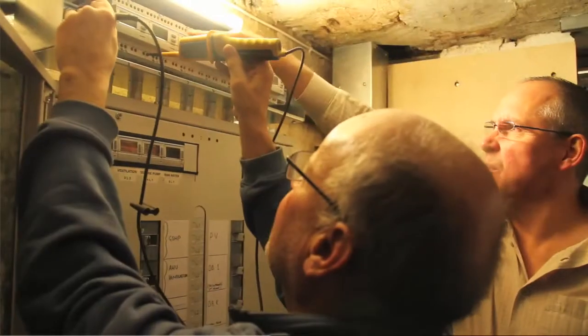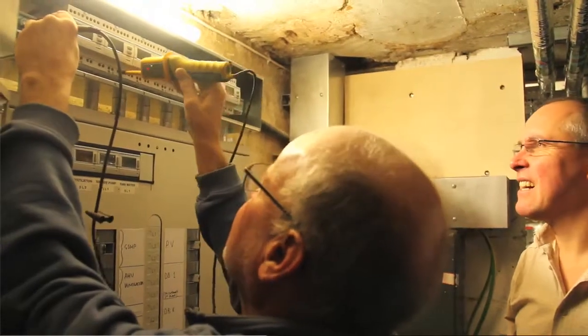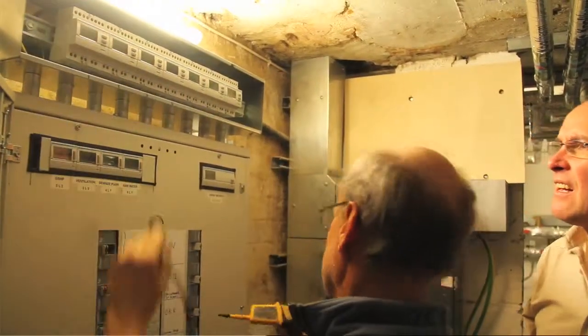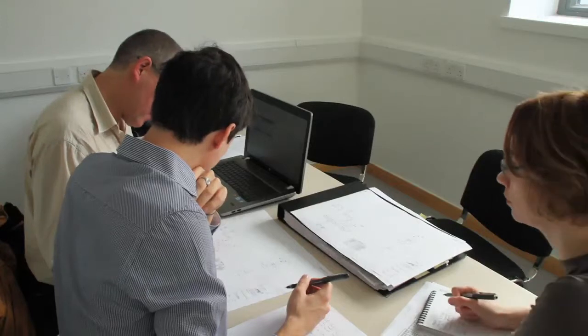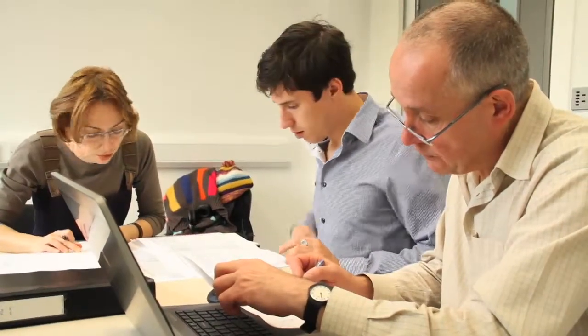6 months on from the building's completion, we felt it would be a good time for us to go back, revisit some of the systems and check that they were working as we had originally intended them to. The reconciliation of the meters has allowed us to look at the system overall and try and work out where any problems might have occurred.